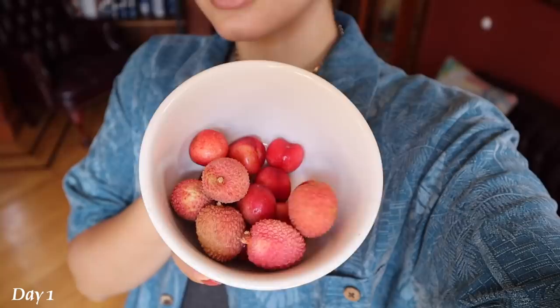Hey guys, good morning. I'm currently at my parents' house for a minute. I'm about to go shoot a video, but before I shoot, I got really hungry, so I'm having this bowl of lychee that I found in the fridge and some cherries. So just a little snack because I know I'm about to eat a bunch of food.